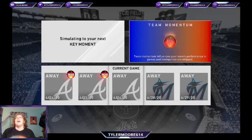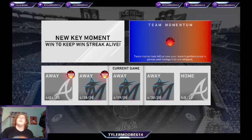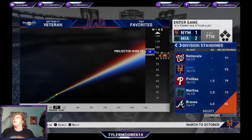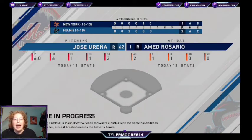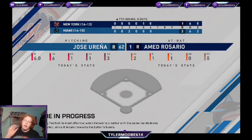We could have won without the fire, though. Let's take a look. We're down 2-1 in the top of the 7th. We are tied for the division lead now. I'm surprised I'm not getting any trade offers or anything popping up, which I have normally in March to October. Probably end it after this game.